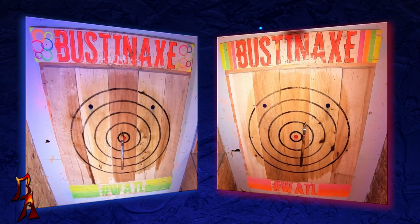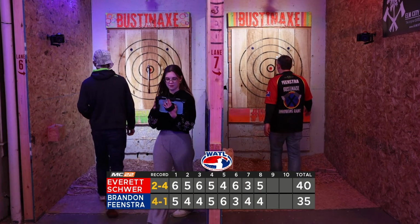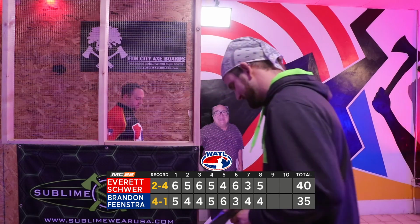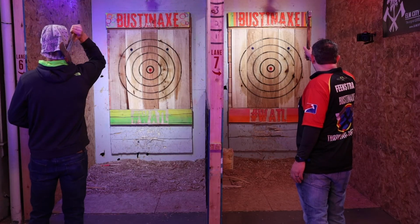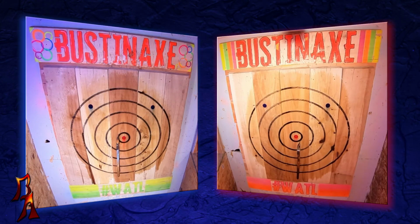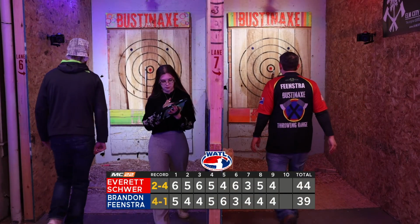Nice throw there by Everett. Brandon able to forget that 3 that he just threw and put up a 5, so nice job there. And Brandon with a 4 gives that point back, so a 5-point game going into the 9th throw. Really just needs to find that throw that he had at the beginning of the match here. It's been a nice start to the season for Brandon Feenstra, 4-1 on the season thus far, but he's getting all he can handle here from Everett Shurer.